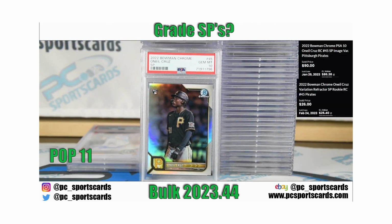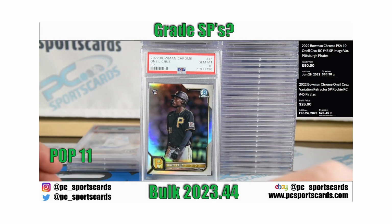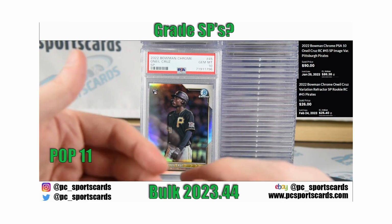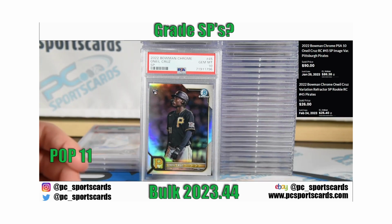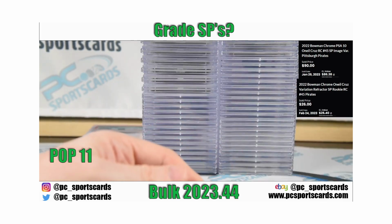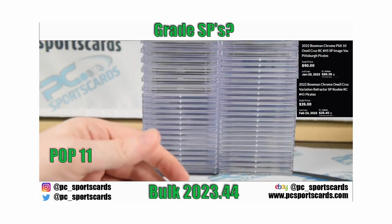This is one that hits home for me because this is basically how I started grading for profit. So, do you grade SPs? Personally, I think they are some of the best cards to grade. They're desirable. There's not as many of them as the base cards. That's why they're called short prints. This O'Neal Cruz, perfect example, $26 for a raw, $90 for a PSA 10, Pop 11, not a lot of them out there. So, when I first started grading was 2013, 14, 15.